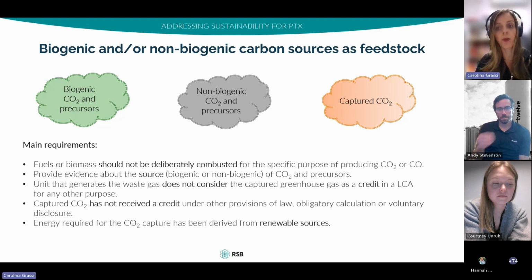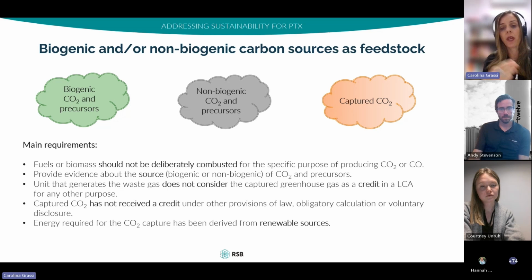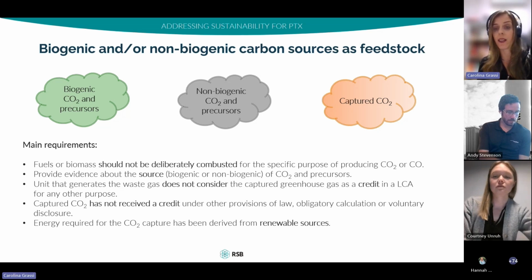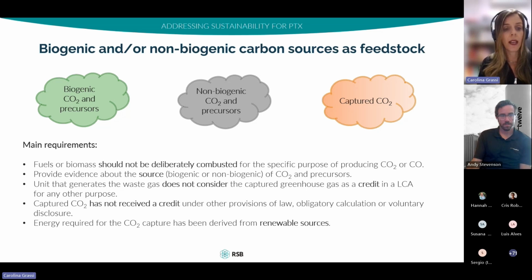And another important point that Andy mentioned, and I also mentioned before, is that depending on the regulation and the voluntary market, maybe the non-biogenic carbon will not be allowed to be used as a source. It is still a discussion, or it can be used as a source, or depends on the origin and by a determined year or date to be defined by the regulation. And also my last point related to carbon is that the capture of CO2 from atmosphere can be a high energy consumption process if it's a DAC process. So it's also important to use renewable electricity in this case.